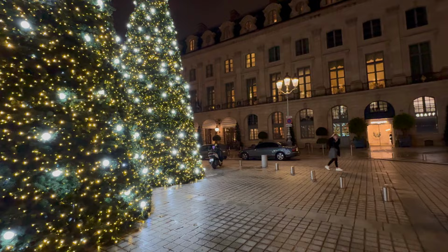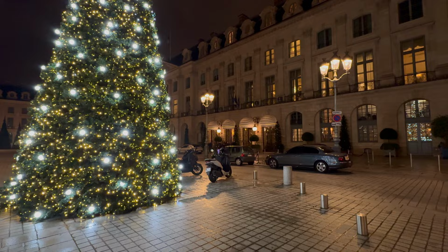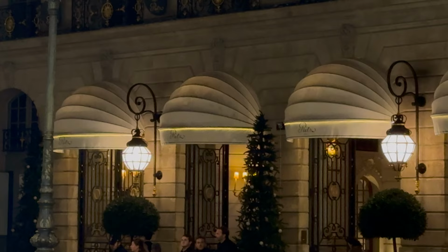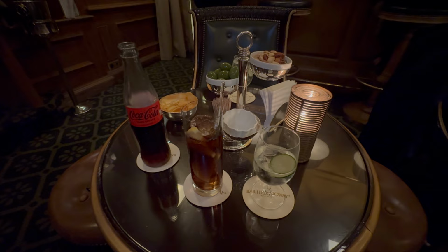All right, so it's just there. The Ritz. It says there, the Ritz. Just come to the famous bar Hemingway for a drink here. Bar Hemingway.